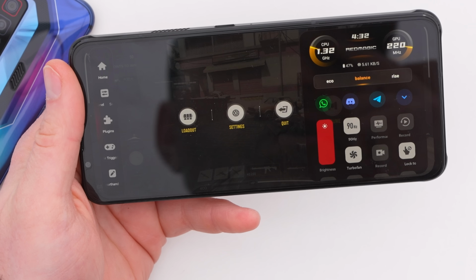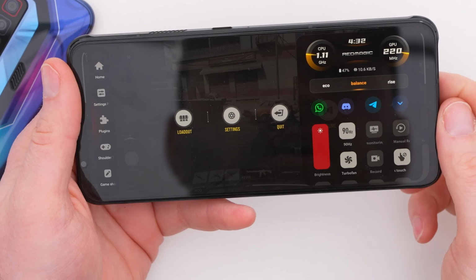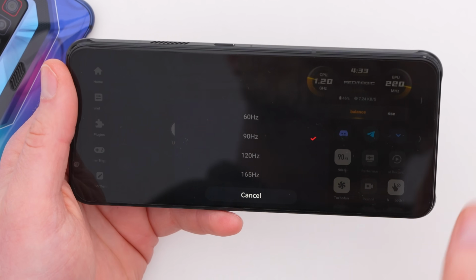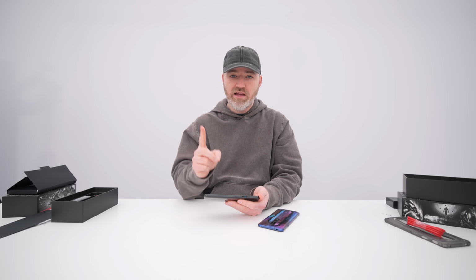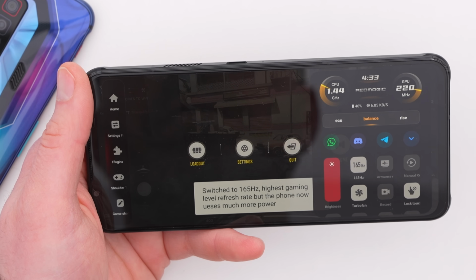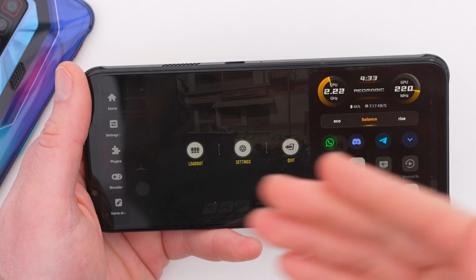So here we can see our performance listed up top. Here we have refresh rate, which is currently at 90 hertz. This is going to be a balance between performance and battery life, and it's also going to depend on the game that you're playing. Not all games support 165 hertz. I'll put it in 165 just for fun, even though this game's not going to go there.